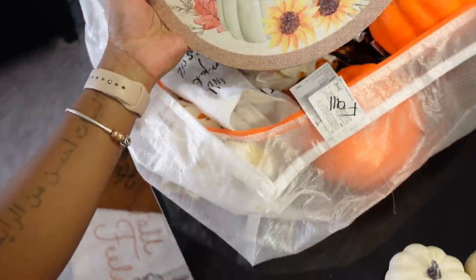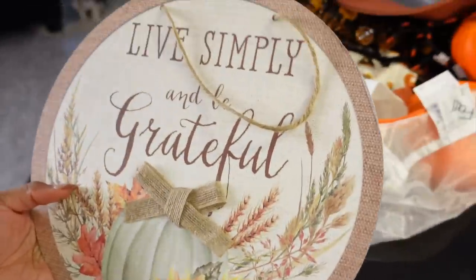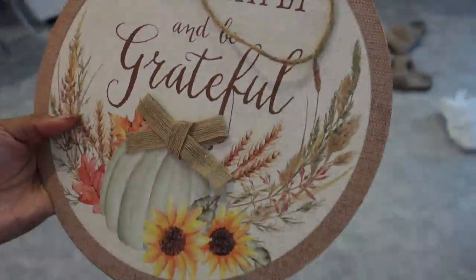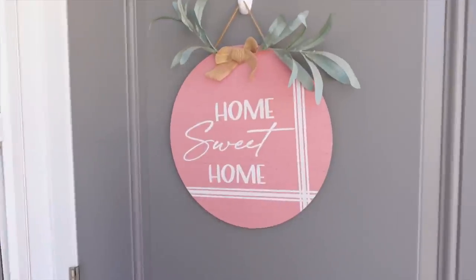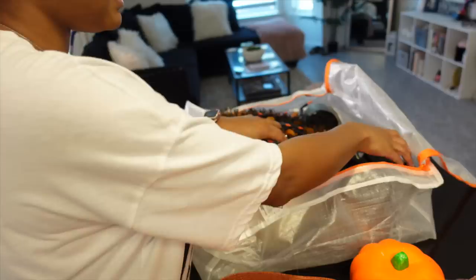I had this in my apartment last year. This is just from Dollar Tree, so I may go back to Dollar Tree, but if not, I'm gonna put this outside and it's gonna replace this one that says Home Sweet Home. This is kind of more so summertime. So I'm gonna put this one right here.